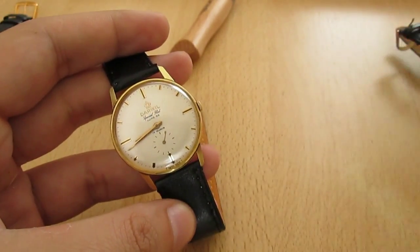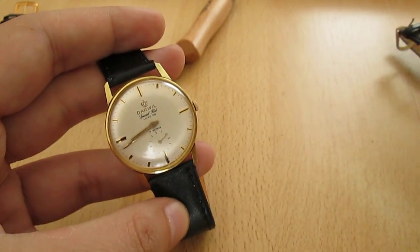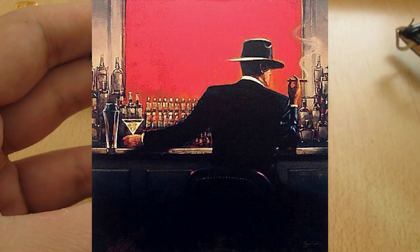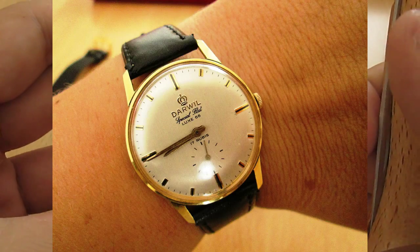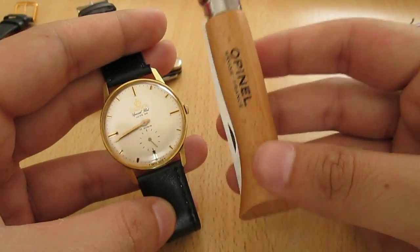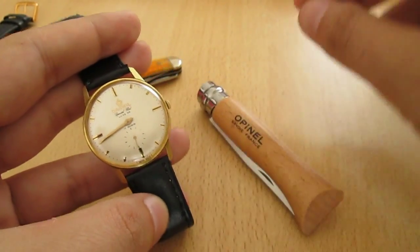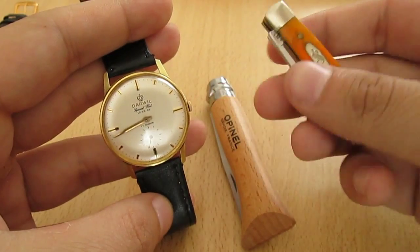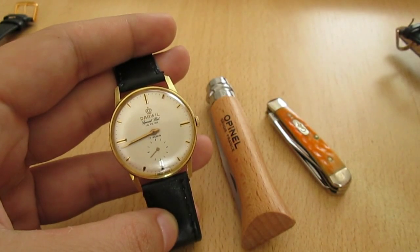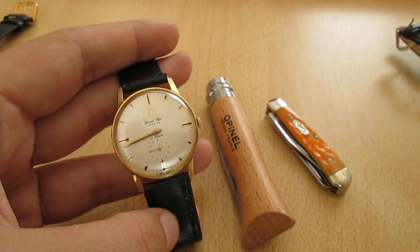So to wrap things up, this is a lovely piece of history, and if you have a grandpa, or if you had a grandpa, there's a big chance that you will find this style of watch somewhere. It was a watch back in the days when gentlemen wore suits, they were classy, wore thin, elegant watches, and always had something elegant like this in a pocket knife, classy and simple. And they had this kind of watch strapped on their wrist. So it was really a good era for classy, dapper gentlemen.